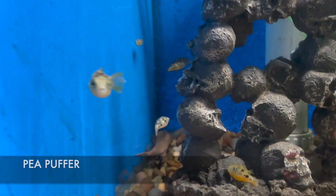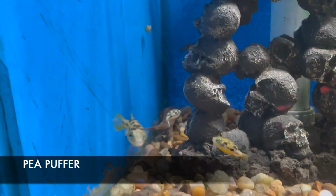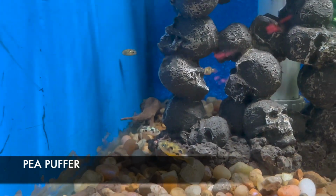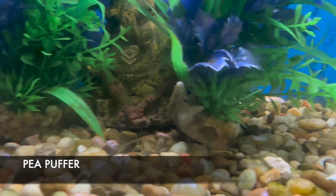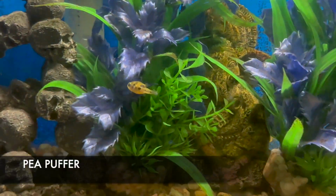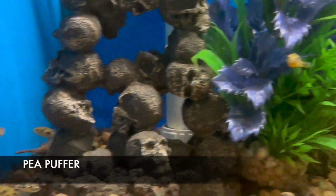Even though we're doing nano fish, I still managed to stick puffers in your face. We have some adorable little dwarf pea puffers. Little pea puffers seldom reach more than 1 inch in length. I personally recommend them in the species tank because they still tend to bite other fish.